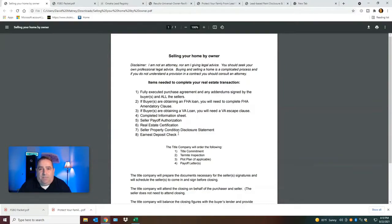Okay. Typically, what you'll do in a for sale by owner situation, and it has to be agreed by all parties, is the earnest money will be made out directly to the title company, and they'll hold it in escrow. Okay, and that is a negotiable amount. There's no set earnest deposit amount. Typically, what you'll see is usually around 1% of the purchase price of the property.